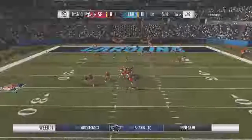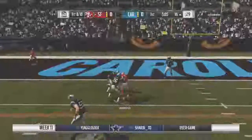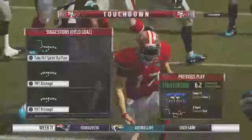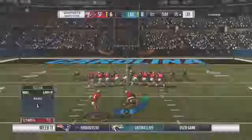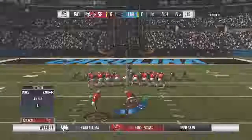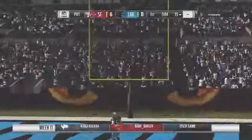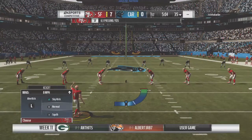From the red zone now, they'll look to throw. Flush to his right. This will be caught just inside the 10. And he's going to take it in. Touchdown, San Francisco. In for the score. And the 49ers drive right down the field and score on the opening drive. Elliott good on the extra point, and it's now a 7-0 game.